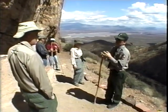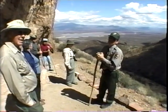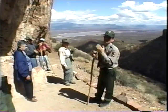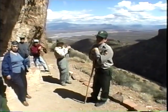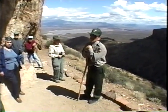When's the evidence of the last habitation here, Mike? 1450s. Okay. So early on, in 1200, 1100, supposedly there was a big drought that drove a lot of the Anasazi out of some of the other ruins. So they were still living here a long time after that. That's true. That's interesting.